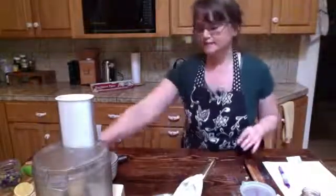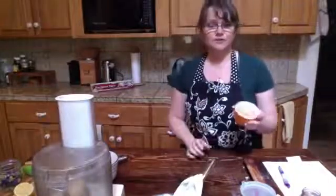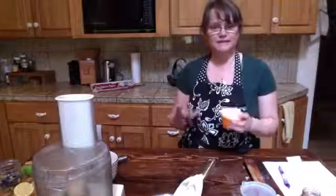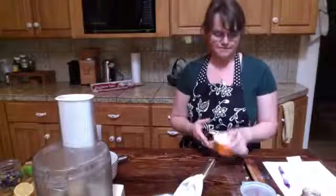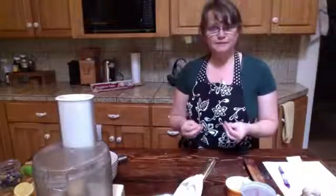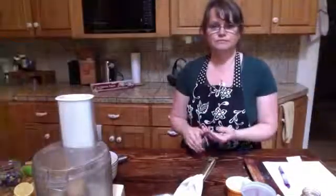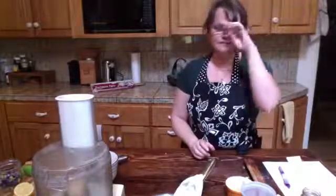After that's done, I'm going to add the elderflowers and let it sit for about 15 minutes so that they can infuse in there. And then I'll be adding the honey and some fresh squeezed lemon to make it more immune boosting. And also, you know, it makes it taste nice.